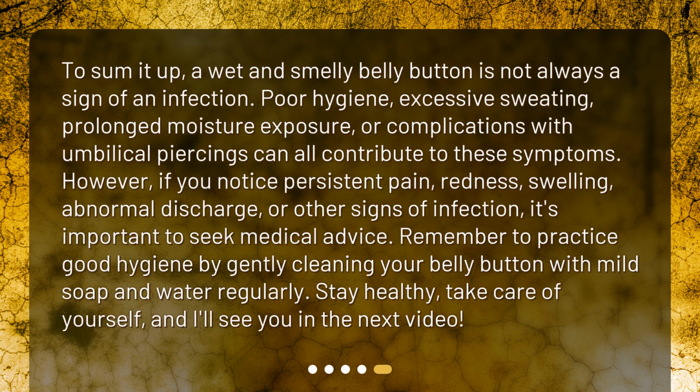To sum it up, a wet and smelly belly button is not always a sign of an infection. Poor hygiene, excessive sweating, prolonged moisture exposure, or complications with umbilical piercings can all contribute to these symptoms. However, if you notice persistent pain, redness, swelling, abnormal discharge, or other signs of infection, it's important to seek medical advice. Remember to practice good hygiene by gently cleaning your belly button with mild soap and water regularly.